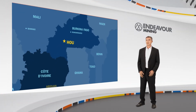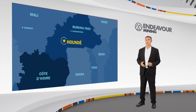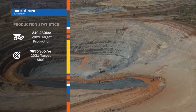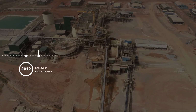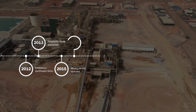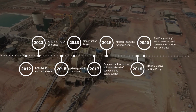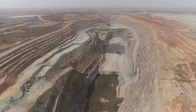Hyundai is another great example of our approach to exploring, developing and operating assets. The mine was developed entirely during Endeavour's ownership from initial studies through to permitting and construction, and began operations in late 2017. As far as mine layouts go, Hyundai is one of the best examples and benefits from the largely flat topography, though credit goes to the projects team for the quality of the design and construction. This has contributed to the successful execution of the project, which was completed on time and on budget, with the plant now processing at 30% above nameplate.